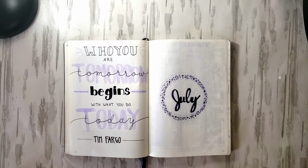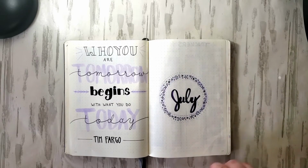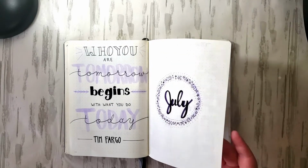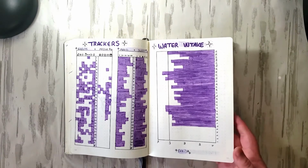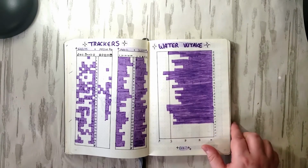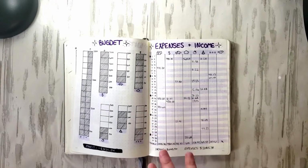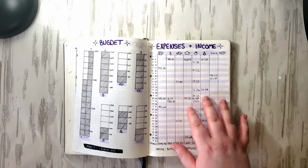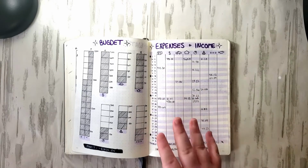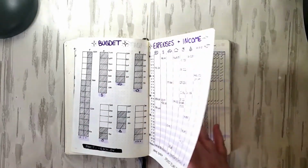And then we're into July. And again, we have more stars and a purple theme. Some more trackers. I decided to start doing water intake. A different expense tracker. This is actually the one I use nowadays if I have an expense tracker. And then I also was trying this budget thing, but yeah.